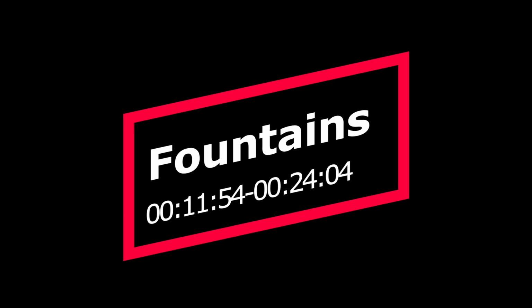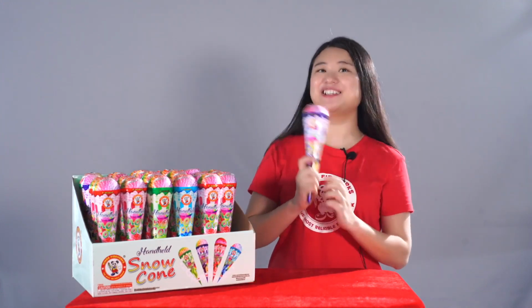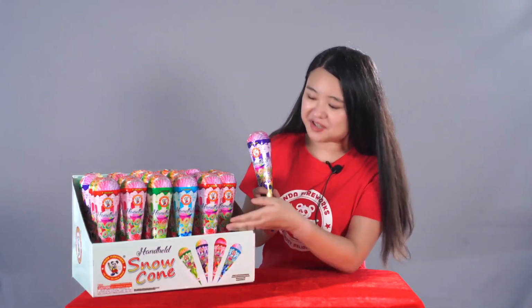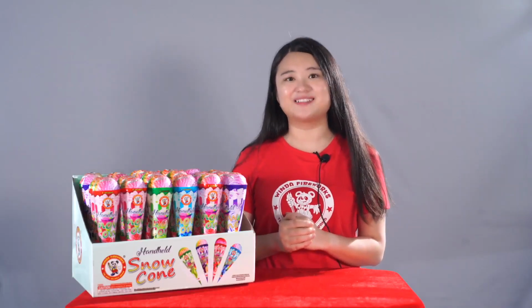Fountains. Handheld snow cone, Winda brand. Yes, a handheld addition to our most popular snow cone family. It comes in four flavors. Four performances. Purple flame to silver sparkles, red flame to silver sparkles, blue flame to gold sparkles, and green flame to gold sparkles. Two of these 24-unit freestanding display boxes come in one case.